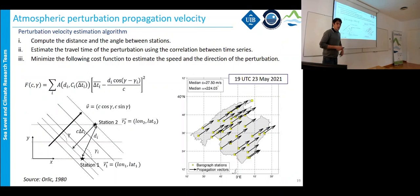But another thing that I can do with all this data is to estimate the atmospheric perturbation propagation velocity, which is a very important parameter in meteotsunami generation, because we need the perturbation to have the same velocity as the shallow water waves that are generated in the Menorca Channel to generate the amplification that I have explained before. So using all these time series in all these stations, I can use this algorithm that basically kind of triangulates the velocity of the perturbation, and we estimate the time that the perturbation needs to arrive from one station to another by using the maximum correlation lag, and then we obtain these velocity estimates for a particular moment.